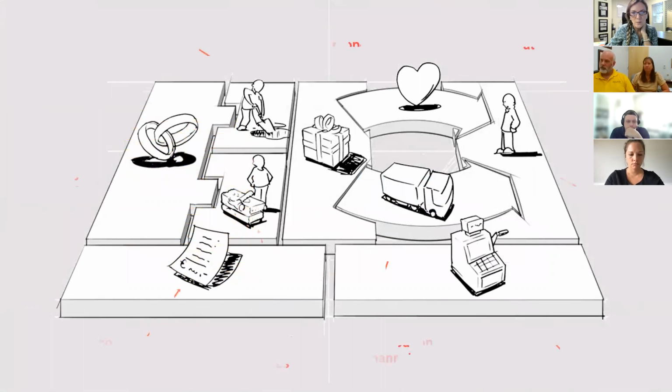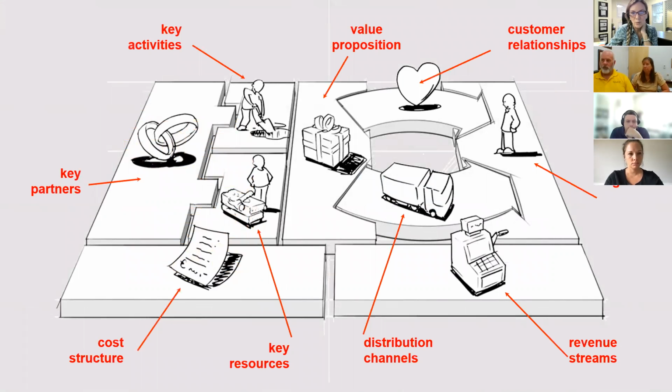Okay, so these are the 9 building blocks: customer segments, customer relationships, value proposition, key activities, key partners, cost structure, key resources, distribution channels, revenue streams. At the beginning, it's going to feel like it doesn't make sense, but little by little, when you're building your own business model, you're going to understand more and more how to make these 9 building blocks work together, synchronize. So whenever you deliver, then you're going to be able to have a very profitable business.